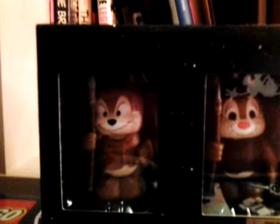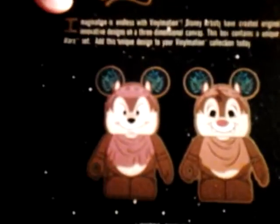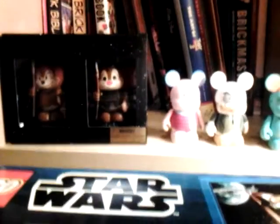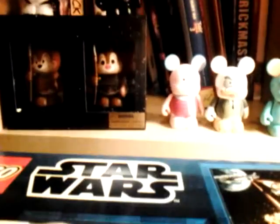Chip Dale as the Ewoks, which are, in my opinion, my favorite alien species. Limited edition of 2000. I believe these are done by Maria Clapsis. I don't know for sure. I'm only gonna bring it up for a couple of them.